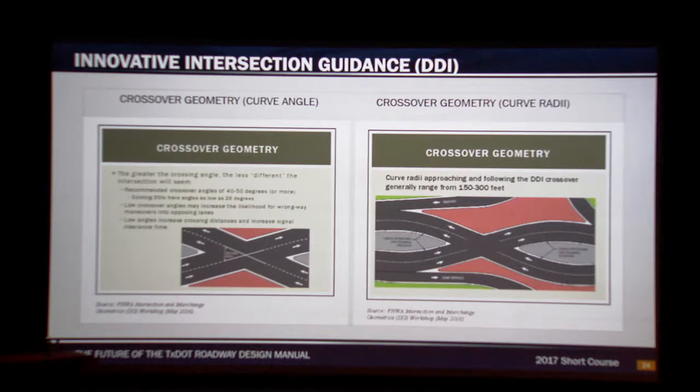Some of the geometry points that we want to talk about. This crossover angle right here, you typically want it between 40 and 50 degrees to avoid traffic going up the wrong direction if that angle is too shallow. So 40 to 50 degrees is recommended. Also, for your curvature, both upstream and downstream of the crossover, your typical radii would be 150 to 300 feet.